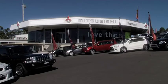Where do you see the industry going? It's going to go a lot towards the internet and social media. That's going to play a big part in purchasing cars. Also, a lot of cars are going to go green these days.